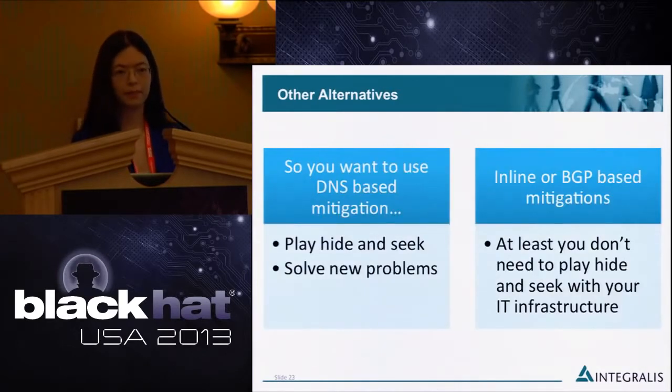As you can see, inappropriately using DNS to reroute traffic through the filter is a much thornier proposition than initially advertised. If you switch to any BGP-based or inline filtering, you don't need to worry if people want to access your public-facing IP because it's all going through the filter anyway. You also don't need to play hide and seek with your infrastructure.